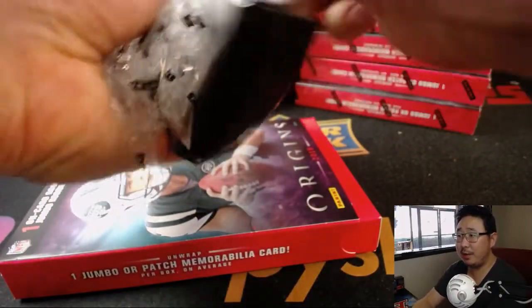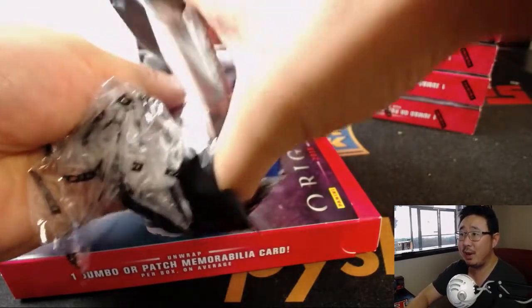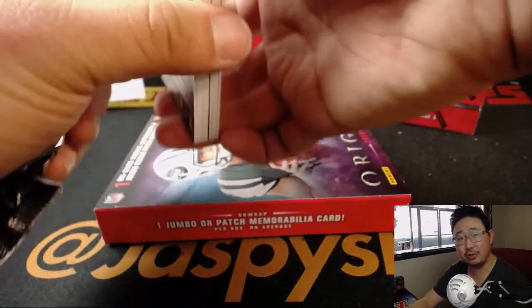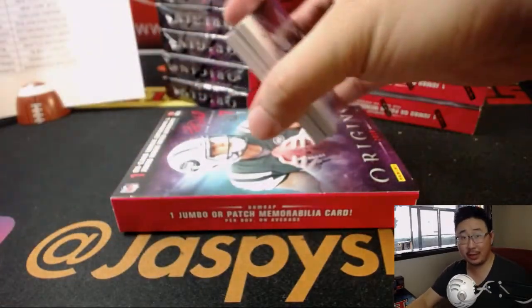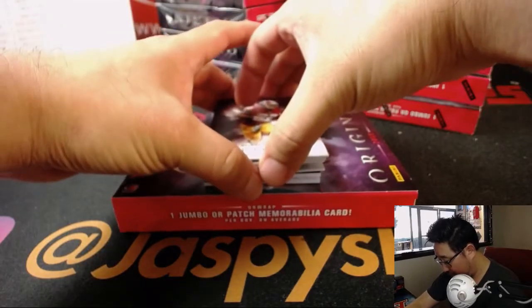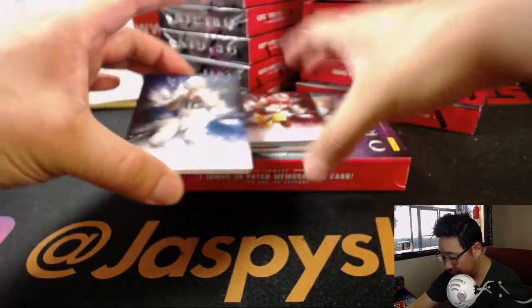Is it true about the Randy Moss? I'm not sure what is true. True that we pulled one last night? Yes. That is true. In one of our Panini National Treasures collegiate breaks.